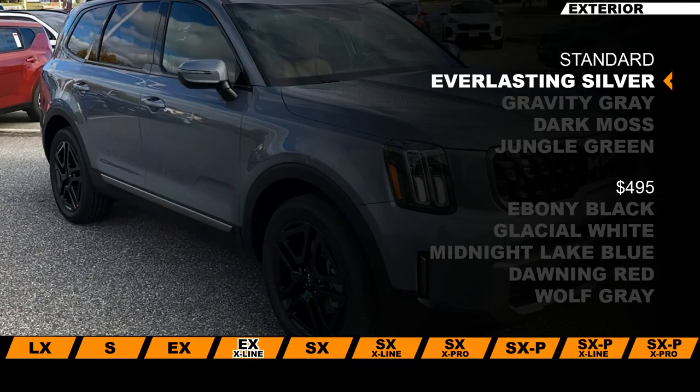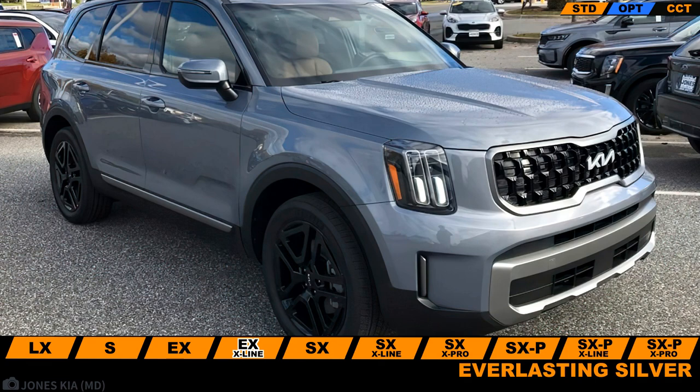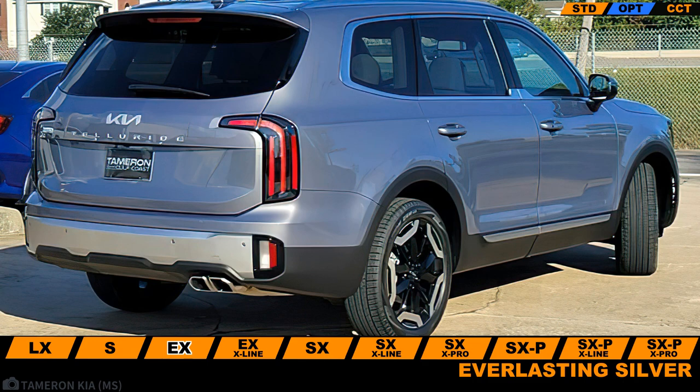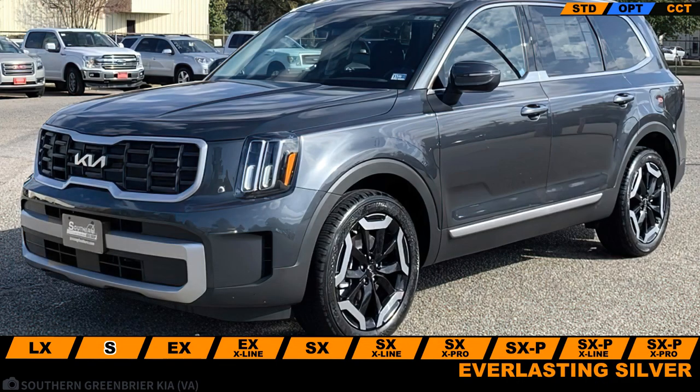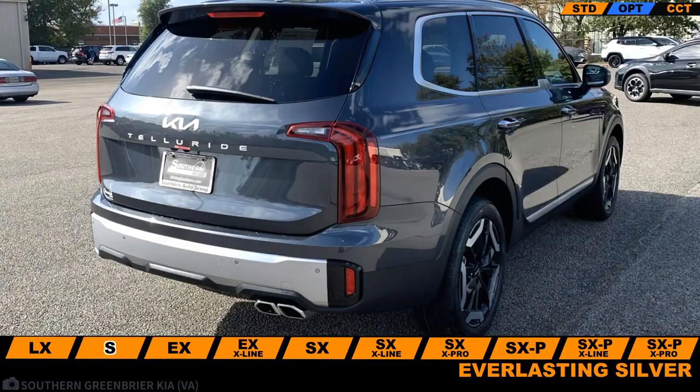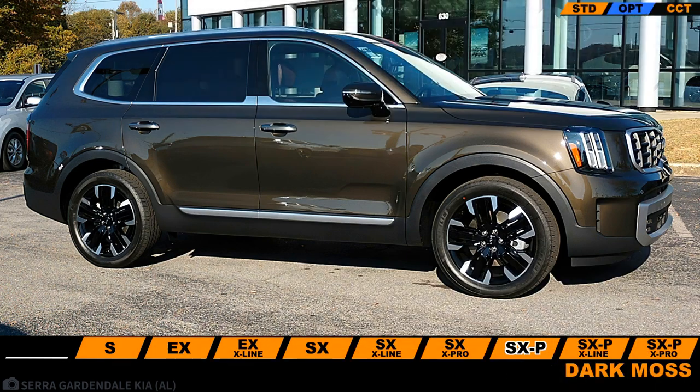In this video, we feature the 2023 Kia Telluride, which receives a facelift with new exterior and interior color options, plus an updated multimedia system, and there's new X-Line and X-Pro trim levels, which receive a more rugged exterior. The X-Line is more suited for street use, while the X-Pro is more capable off-road.